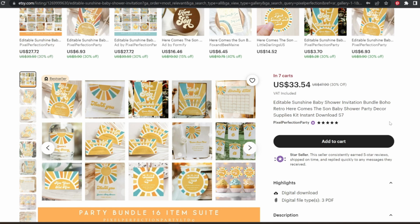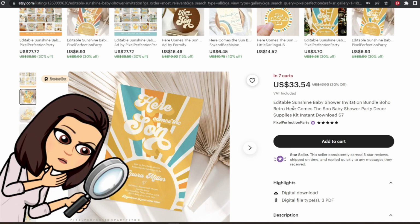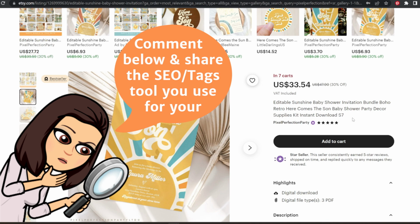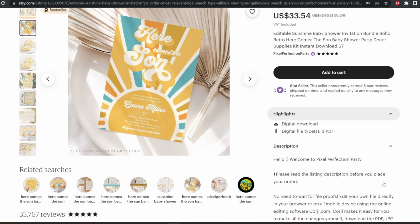And then they have "Here Comes the Sun," which is very clearly the theme of the party. So this is a boy baby shower. They have party decor, supplies kit, instant download. So they don't have anything about it being for a boy, which is a little surprising. But other than that, they've done a pretty decent job of capitalizing on a lot of different keywords.